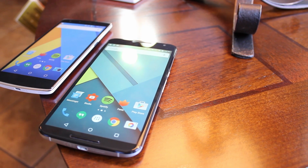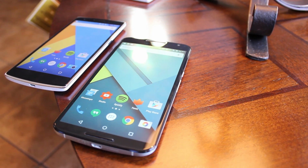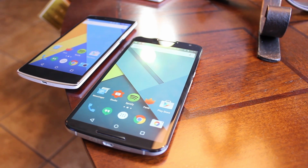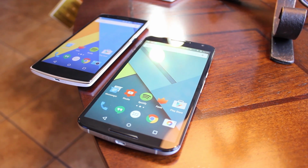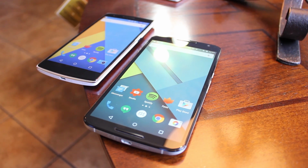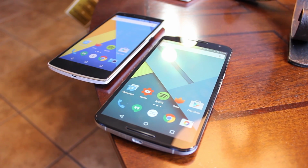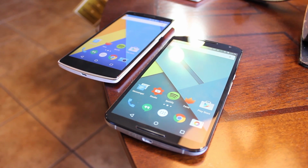Now battery life is surprisingly very similar, if not better, on the OnePlus One. I'm easily able to get through an entire work or school day on the OnePlus One, while that hasn't always been the case, especially as of late, on the Nexus 6, despite its slightly larger 3300 mAh battery versus the 3100 mAh battery in the OnePlus One. Now more on battery life in the full OnePlus One review though, so make sure you stick around for that.